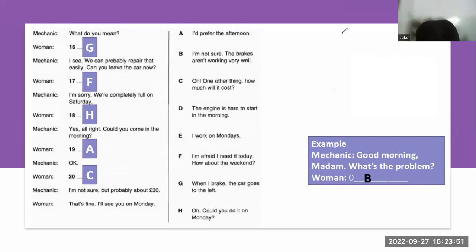Good morning, madam. What's the problem? My car won't start at work now. I see. We can probably repair that easily. Can you leave the car now? I cannot hear you clearly. Oh, I'm sorry. I see. We can probably repair that easily. Can you leave the car now?